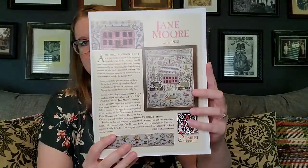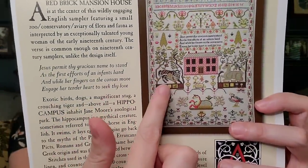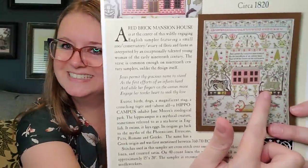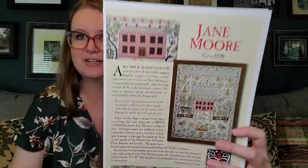It says this is a crouching tiger, birds, a stag, and then there's a hippocampus, which is a mythological creature, and that's one of the other reasons that I freaking love this. But Jim was like, I feel like the bird and the deer should be different sizes, and the sizes are off. But we decided that this is Dharma, and she's a chonk, so she would be a similar size to a small stag. The crouching tiger does look a little like Dharma.